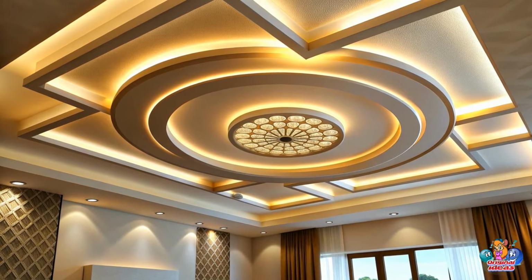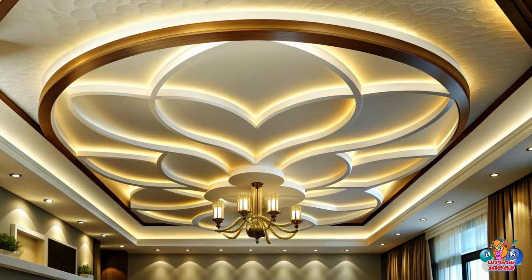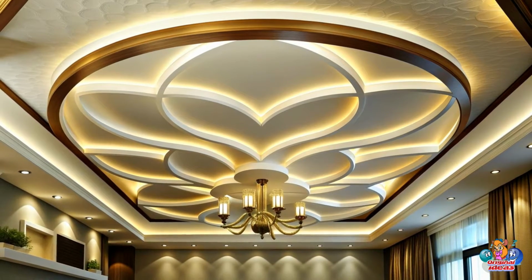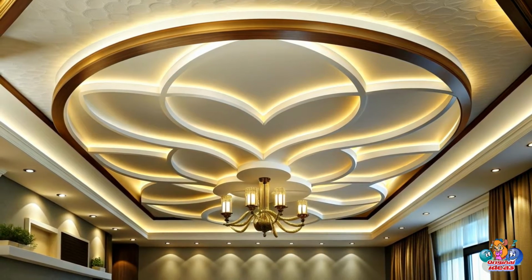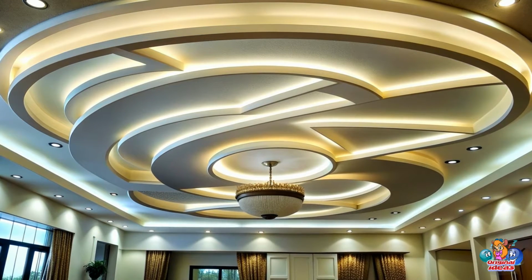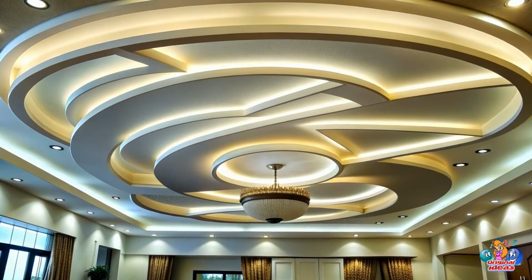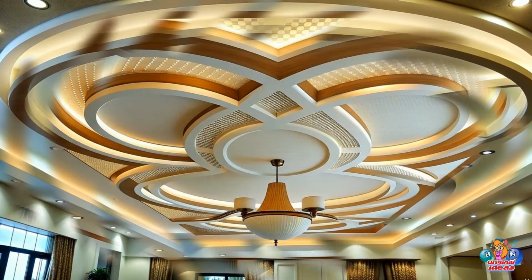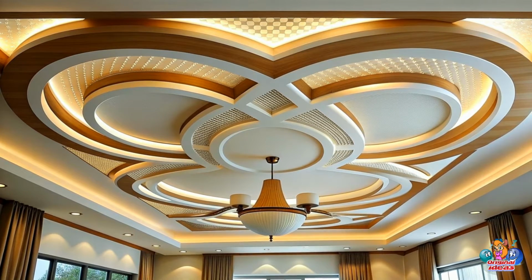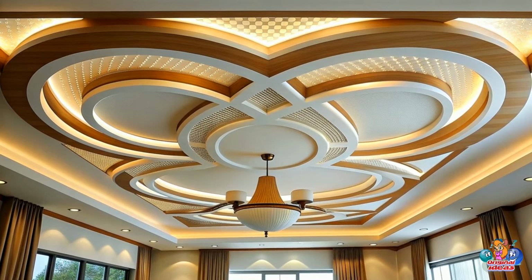Pop false ceilings. Plaster of Paris false ceilings have long been favored for their versatility and charm. From intricate designs to unique shapes, pop false ceilings allow you to create a personalized statement in your living room. Whether you opt for a classic or modern design, pop false ceilings are sure to captivate your guests.